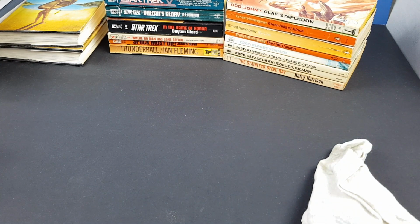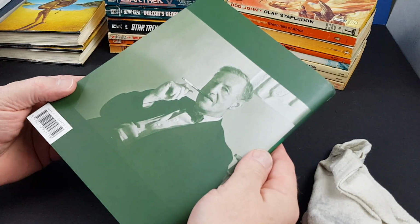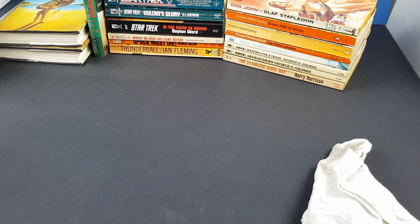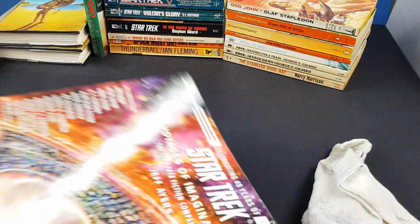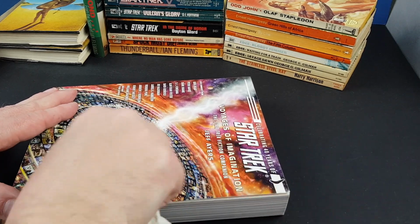Okay, so just a few more to do. Now this one, I don't think there's any need to even run the duster over that one at all. This one I am going to, though, because there's probably quite a bit of invisible dirt on this one.